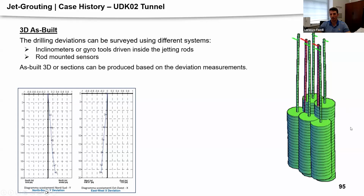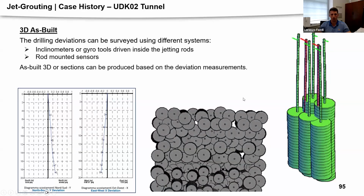So on a cluster of columns, we were able to define the actual shape and position of each column, and the ones in red are the corings, so you can also see where the corings are going. And we also did the same in all the production columns. So here is an example.